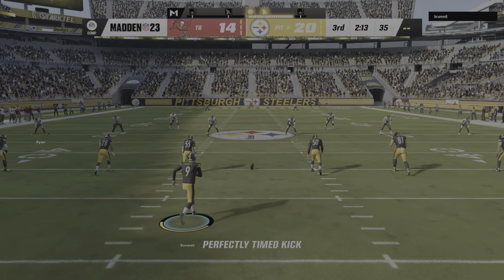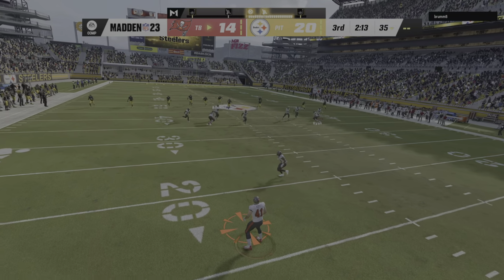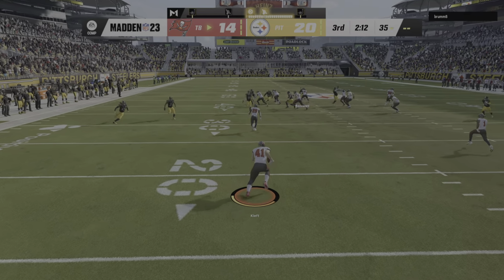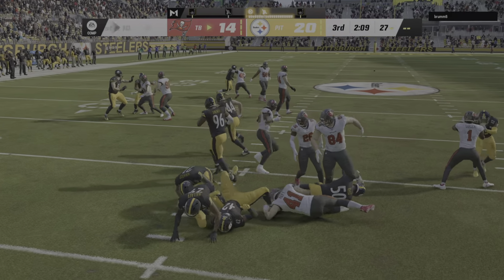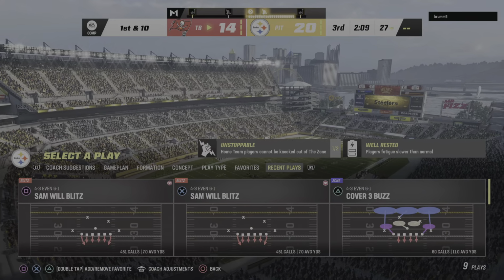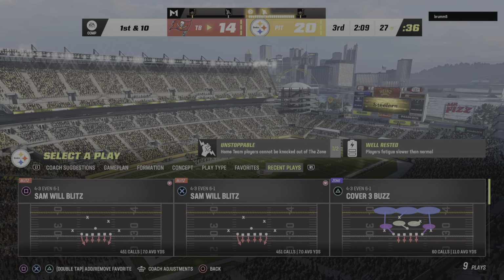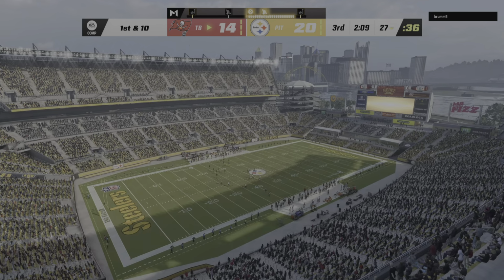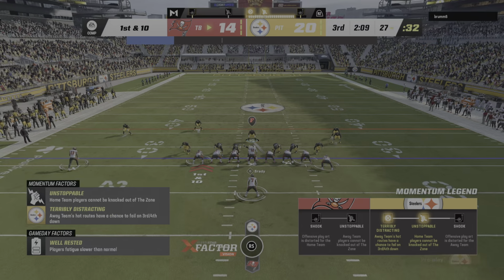So they throw the pick six. They'll get another shot at it now as this one's in the air. Fields this way up at the 17, and a decent return out to the 27-yard line. The Bucs offense set to begin their next possession.